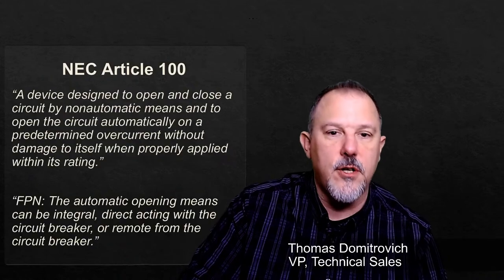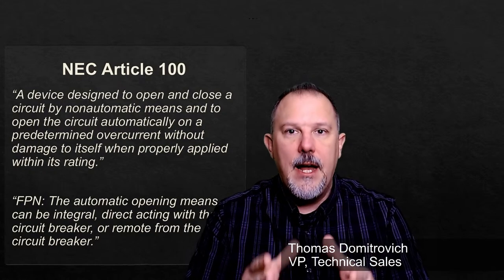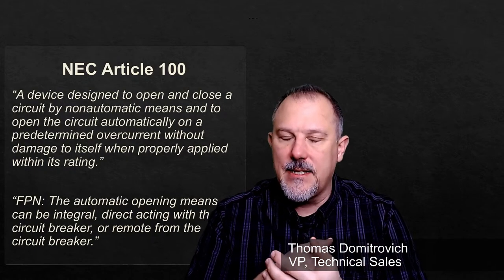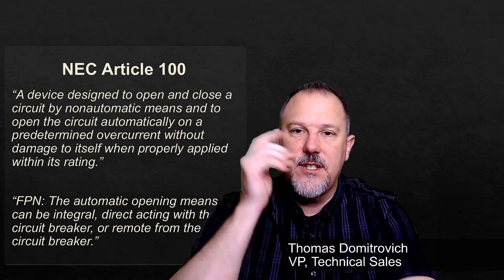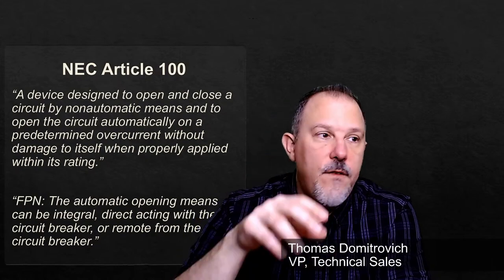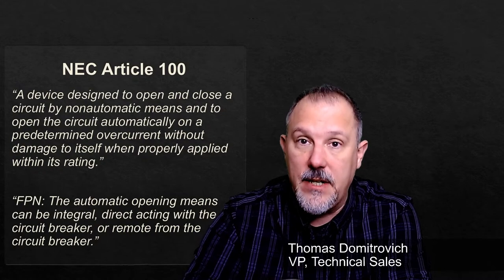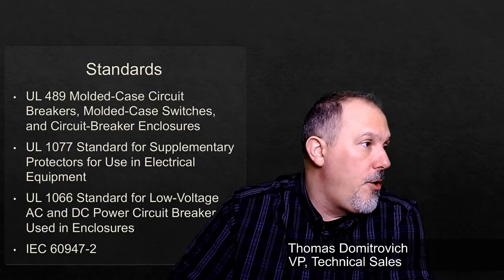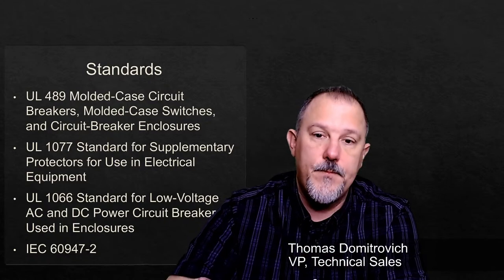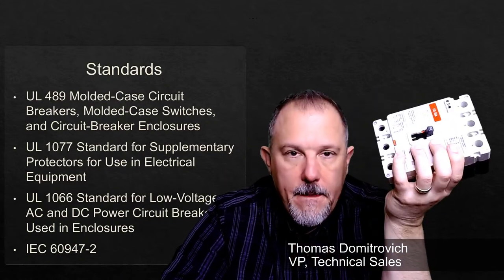And then you have your low voltage power circuit breakers. Again, just think about it from a trip curve perspective. How much current am I going to let flow for how long? A molded case circuit breaker has an instantaneous. And the instantaneous is not there because of a standard. UL 489 does not require a molded case circuit breaker to have an instantaneous. UL 1077, 1066, none of these standards require a circuit breaker to have an instantaneous.